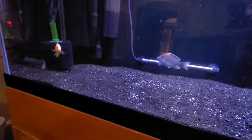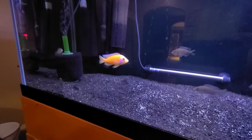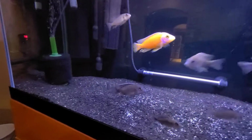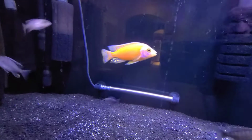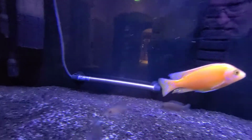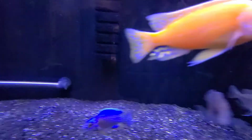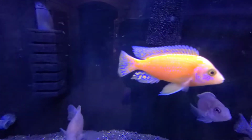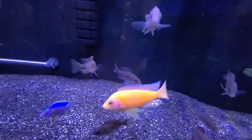They make a large mountain in the back, and the female, what she'll do is lay her eggs. The male will come along, fertilize the eggs. The female will take them in her mouth until they hatch, and then carry them in the mouth. Meanwhile, they rip the tank apart, and any other fish that gets near them, they could get a little wild. And so they had to be moved out of this tank.